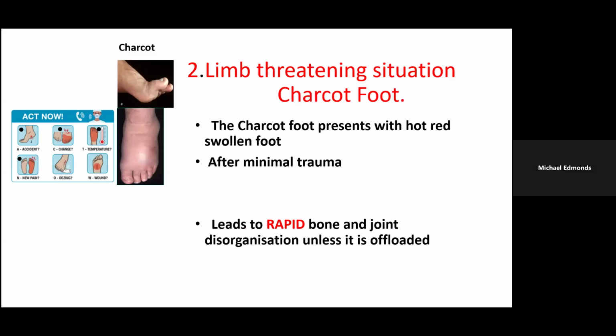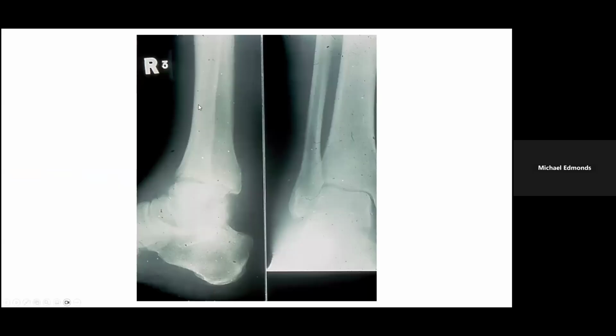The second limb-threatening situation is a Charcot foot. Christian has mentioned this. It's a hot, swollen foot, often after minimal trauma. There may be an accident, a change in temperature, and possibly new pain. After minimal trauma, it leads to rapid bone and joint disorganization unless it is offloaded.